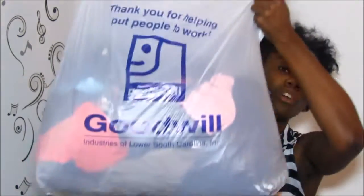So next up are two big bags. I have two big bags of outlet stuff that I'm gonna show you. I'm gonna try to do this in some sort of quick rhythm so that we can get through this quickly.